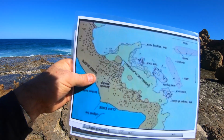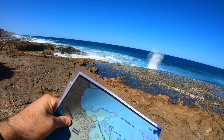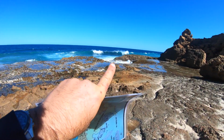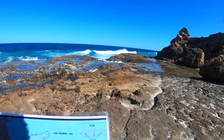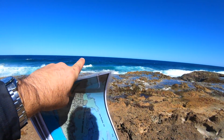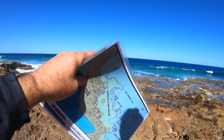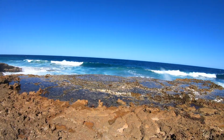Put it around the right way, the ship was basically from here to here, and the silver is over there, and there was cannons, or still is cannons and anchors and things just out there, pretty well just right off the edge of these rocks.